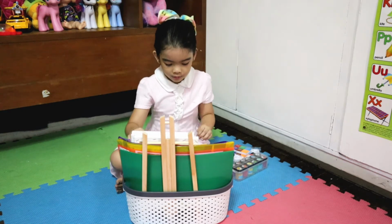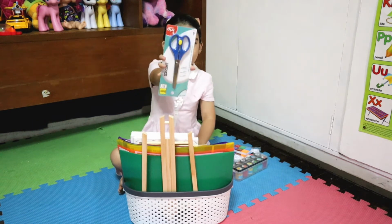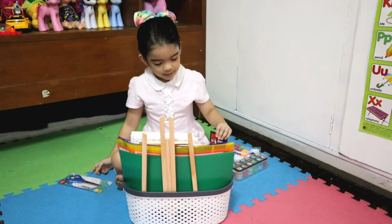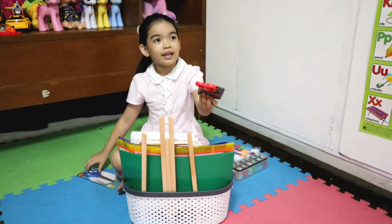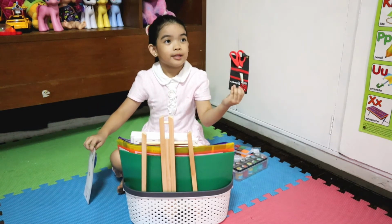And next, scissors. And what about this one? Another scissors. So this is like the other one, like mommy has the color. This is for mommy. For you.